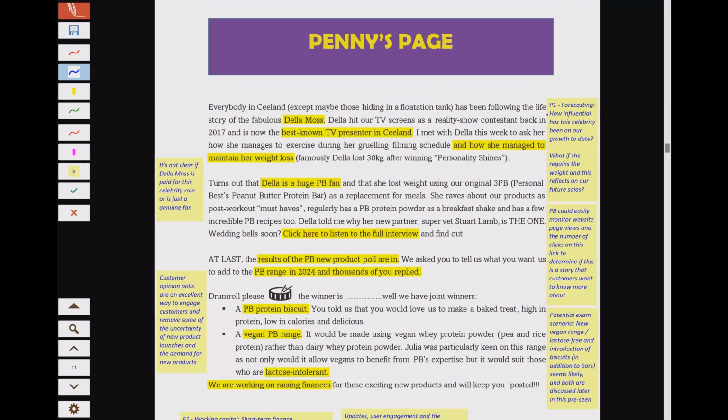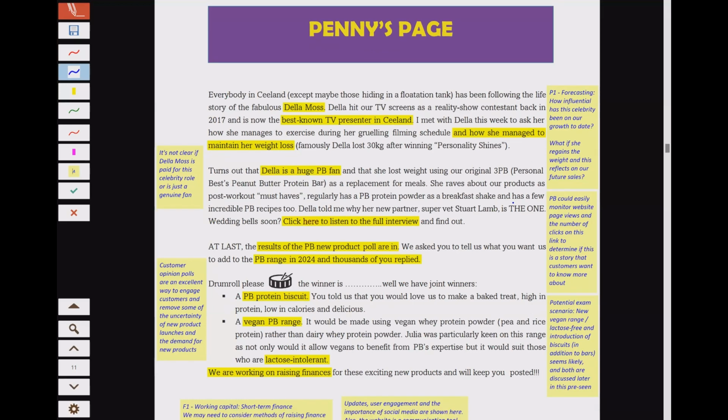And then we could be asked to turn this technical rather than just interesting stuff. We could ask about forecasting, like how influential has Della Moss been to our sales? If we got a new celebrity, or if Della Moss put the weight back on or something like that, or she got seen eating a Mars bar, not a protein bar, in the papers, would it affect our sales? And could we trust a time series analysis based on past sales if things like Della Moss isn't supporting us anymore? Okay, so once she regains the weight, how does that affect our forecasting techniques?